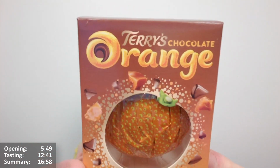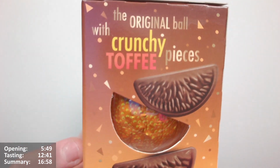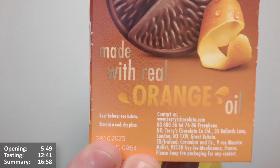So you can see it looks very nice, doesn't it? It looks lovely here. You can see there the original ball with crunchy toffee pieces. So it does actually have orange. Well, it's got orange oil in there, so it does have an orange flavour apparently. So let's have a look.